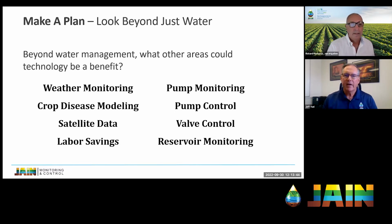What about satellite data and imagery? Right. It watches your entire field on a weekly basis and sees things that our human eyes simply cannot see, and it looks at the whole entire field. There's no way a person or even people could go through the field and see what satellite imagery is seeing. So it's something you should ask about and look for in the technology that you're considering.